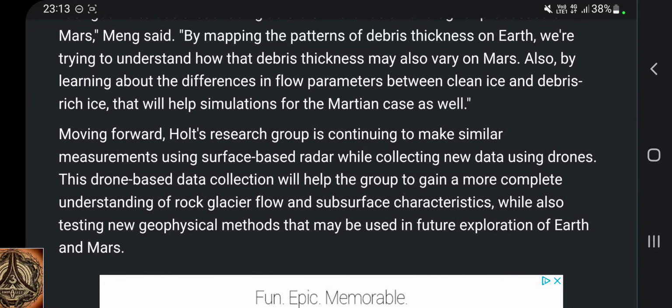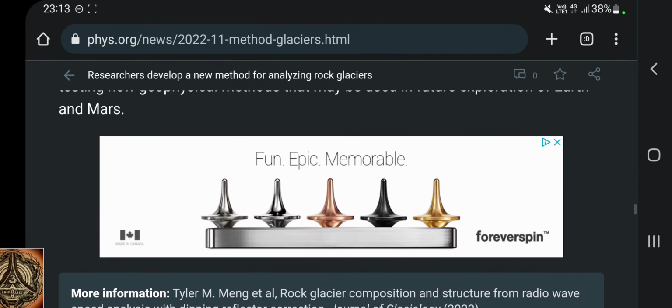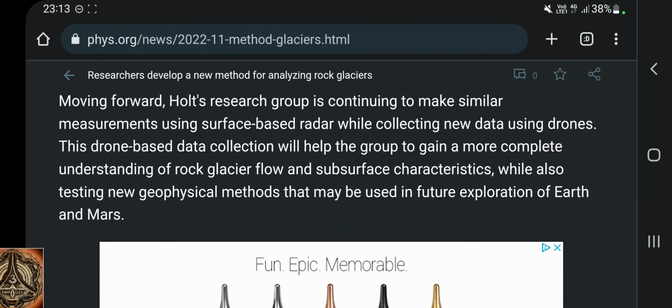Moving forward, Holt's research group is continuing to make similar measurements using surface-based radar while collecting new data using drones. This drone-based data collection will help the group to gain a more complete understanding of rock glaciers and subsurface characteristics, while also testing new geophysical methods that may be used in future exploration of Earth and Mars, Meng said.